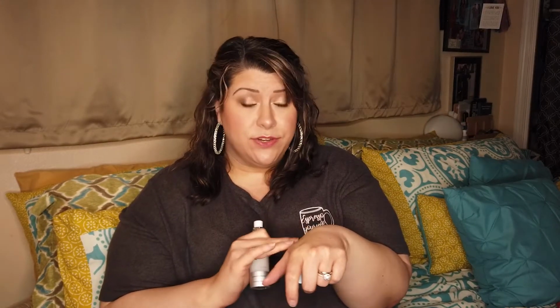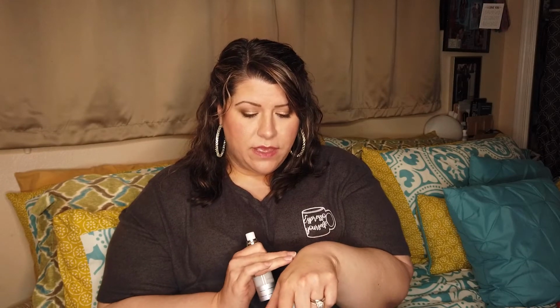Okay, so it does have a very lightweight feel, kind of gel-like, a little bit liquidy. No real scent. It seems to dry down really fast. It feels very hydrating and very smooth. It has a really nice feel to it when it dries down, which it does pretty fast. I do feel like it kind of smooths out the appearance of the skin. It feels really nice, so I'm looking forward to trying this all over my face.